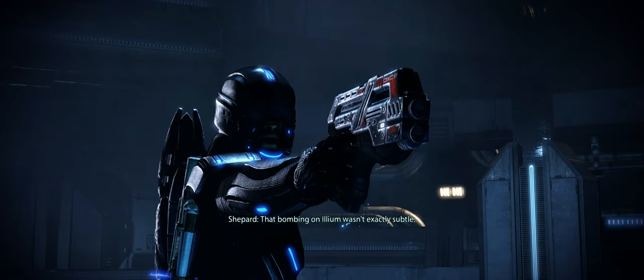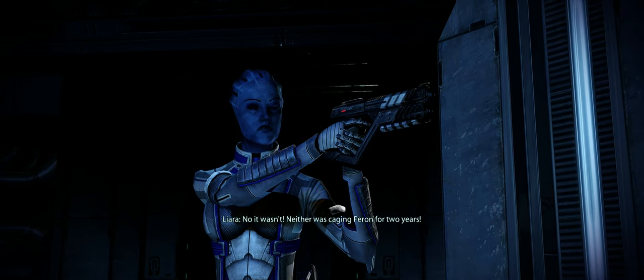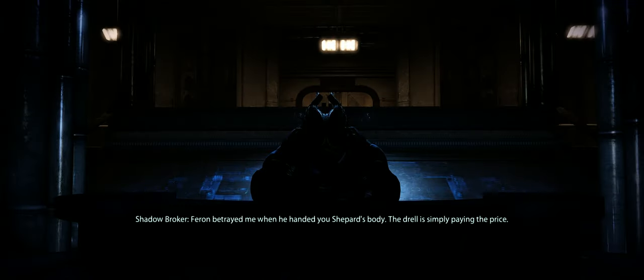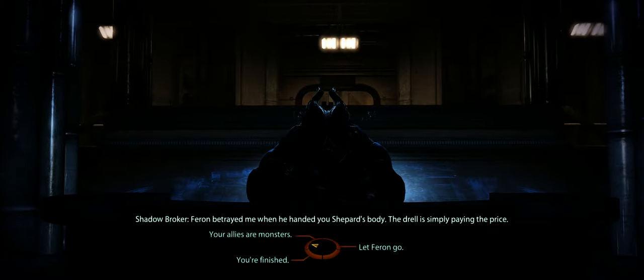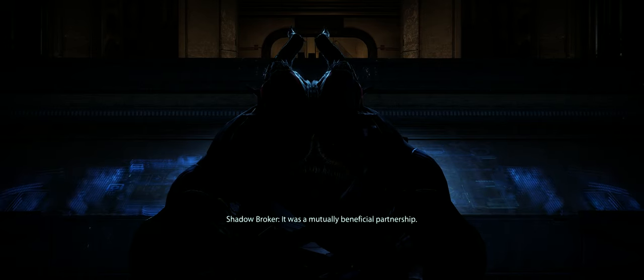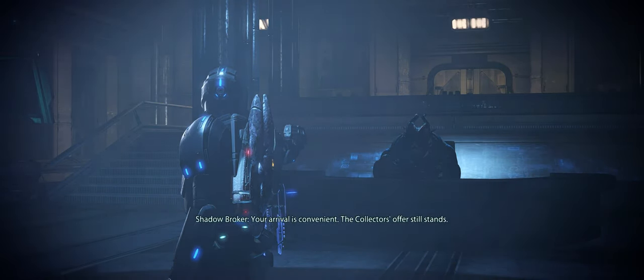Bombing on Ilium wasn't exactly subtle. Extreme, but necessary. No, it wasn't. Neither was caging Farron for 2 years. Dr. Tassoni, your interference caused all this. Farron betrayed me when he handed you Shepard's body. The Drell is simply paying the price. Someone was bound to come after you for working with the Collectors. It was a mutually beneficial partnership. Your arrival is convenient. The Collector's offer still stands.